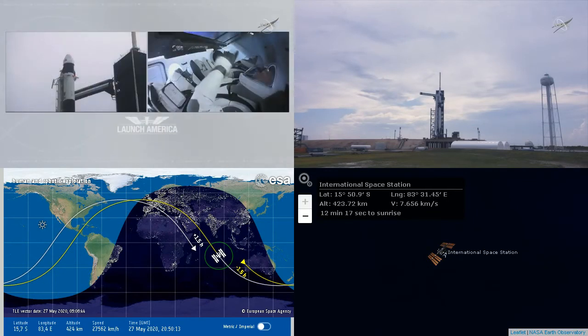But just for right now, we are just going to continue to stay with them until we see them come out of Dragon, because the launch escape system is still armed while we wait for this propellant offload to complete. That's just done as a safety measure. Anytime you have rocket propellants beneath you, you want to make sure that we have a good way for them to get out of the way.